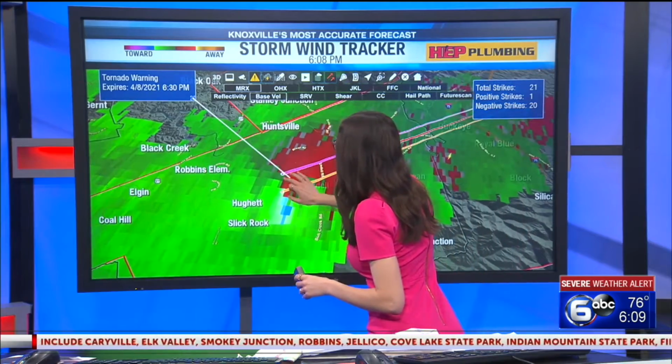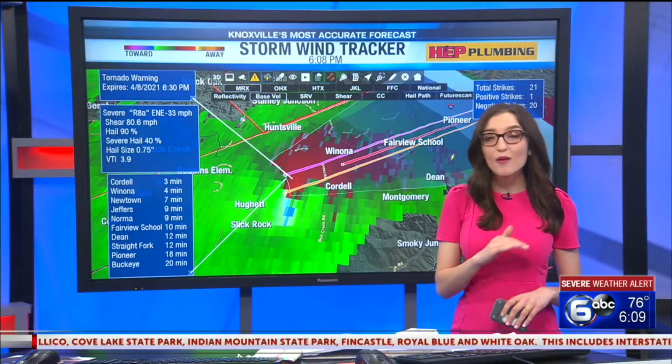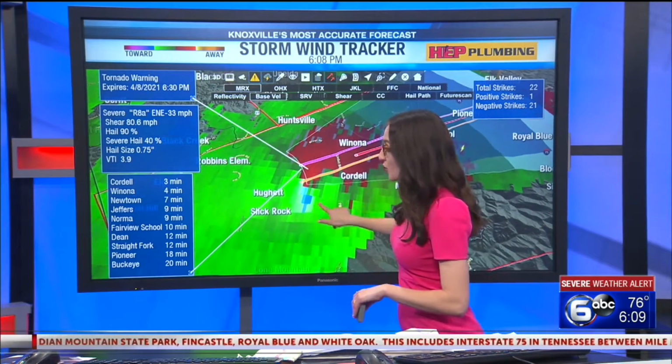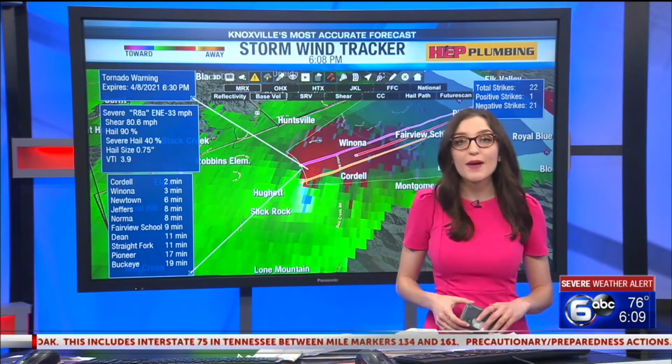So let's go over some towns. Let's talk about them again. Cordell, Winona, you need to be in your safe place right now, and you don't want to move. This is likely a tornado on the ground. Norma in 9 minutes. Fairview School, you guys are going to be impacted in 10 minutes.